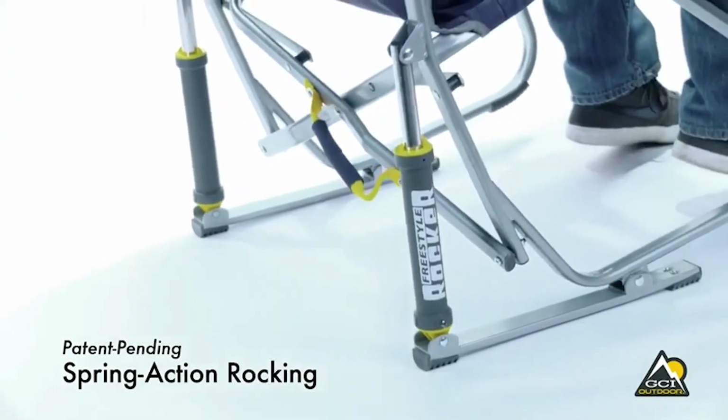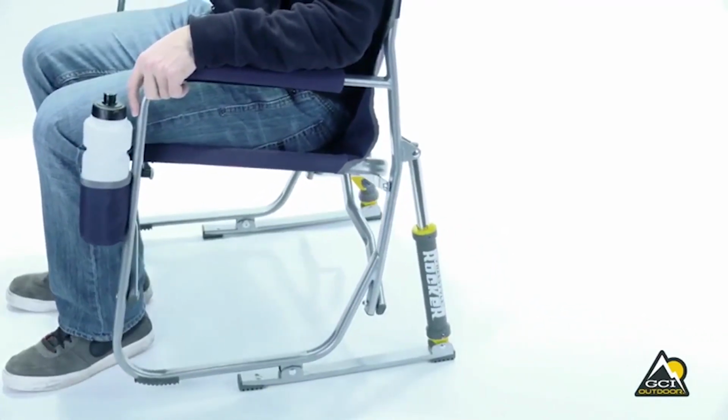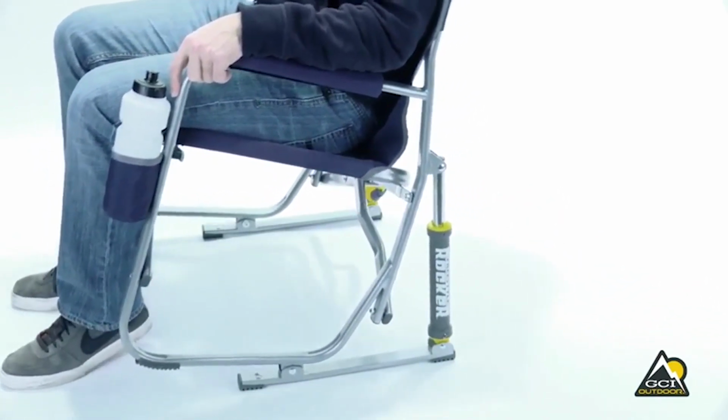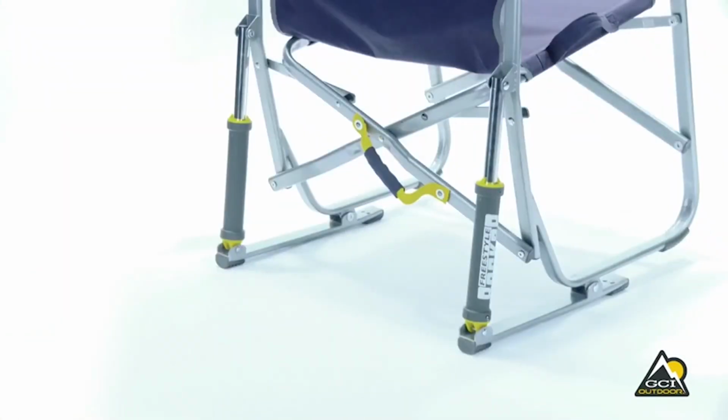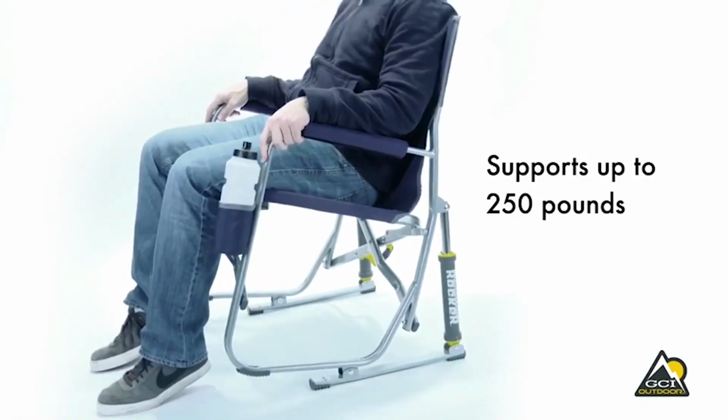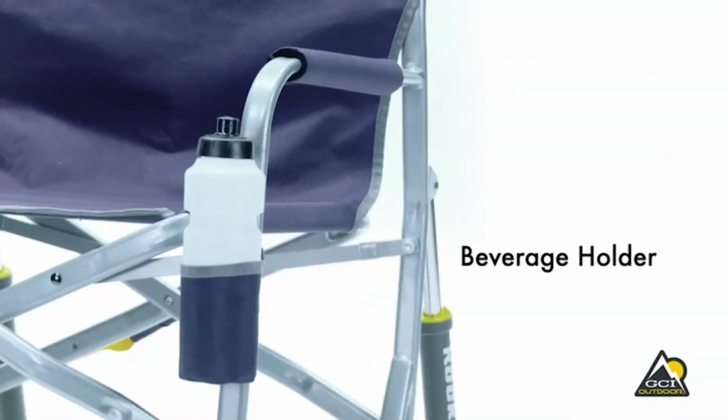The Freestyle rocker provides a smooth and relaxing rocking motion on soft or hard terrains. The Freestyle rocker is constructed of sturdy powder-coated steel that supports up to 250 pounds. Other features are padded armrests and a convenient beverage holder.